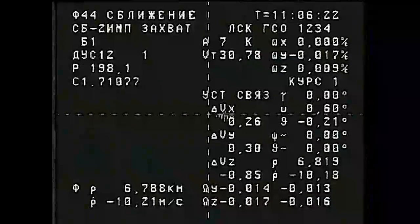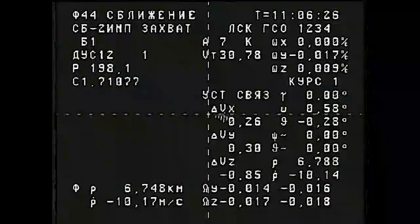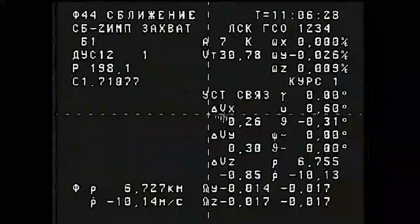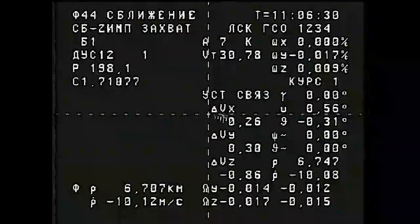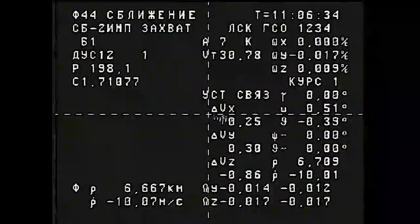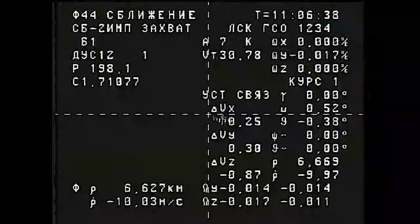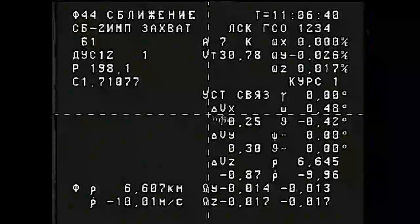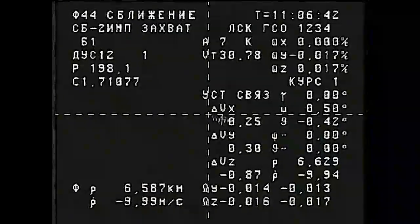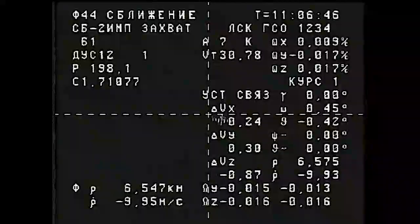Station Moscow, page 19 on Space Band 1. Please confirm BPL 1, com line 3 recording is on. Turning on com line 3 on PA-1. BPL 1, com line 3 is on, and we can see transmission. Copy.